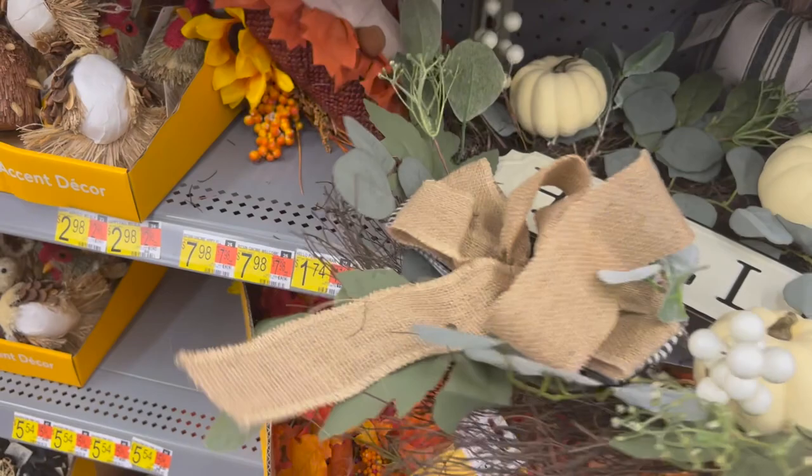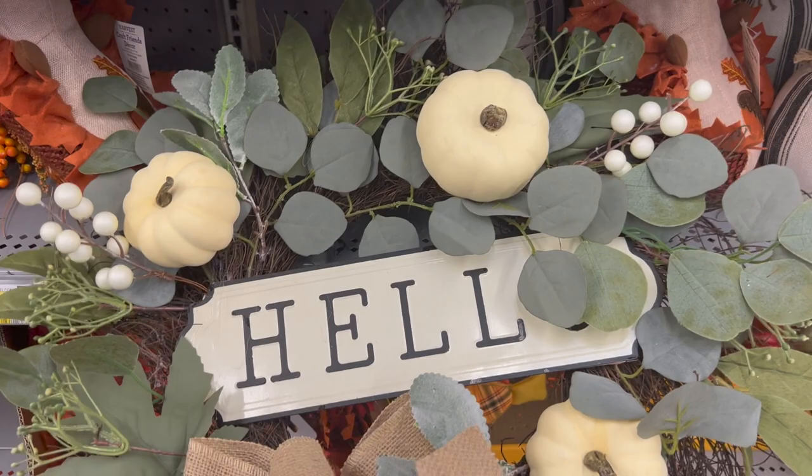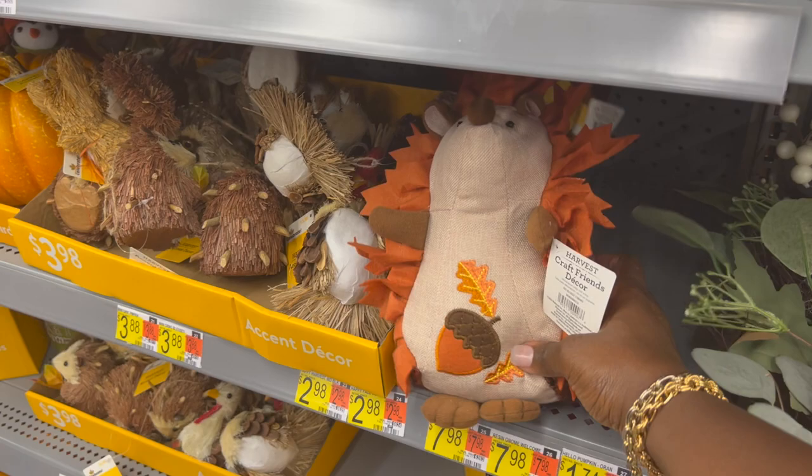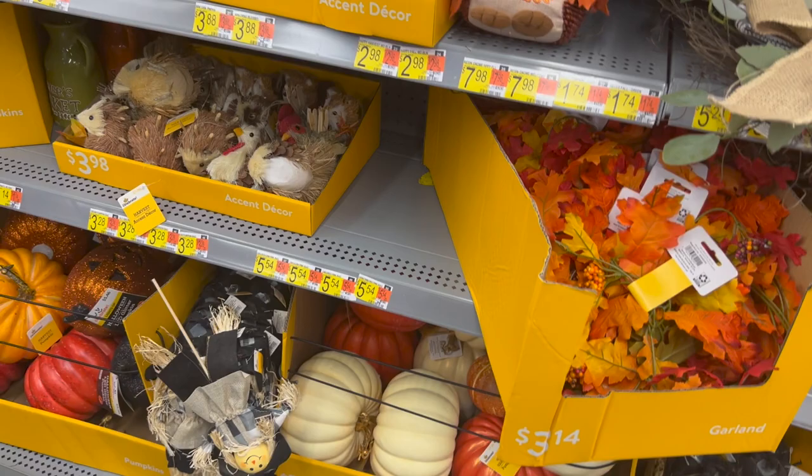Here's that wreath again. They kind of had these spread all over. I think people have been picking them up and looking at them and maybe just kind of sticking them in different places. But here's where I saw that it was $24.98. And then they have this cute little stuffed hedgehog. I don't know whether he was a hedgehog or a porcupine.